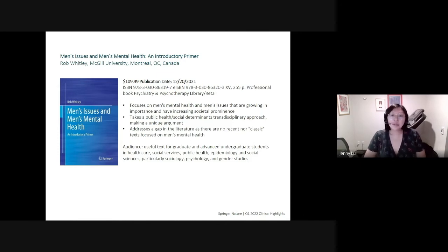The aim of this book is to give an overview of men's mental health as well as related men's issues by adopting a public health approach, an inspired approach examining the research that links social exposures and mental health outcomes in men. This book is unique in that it is a single narrative linking all of these issues together through the assessment of scientific and psychiatric literature.